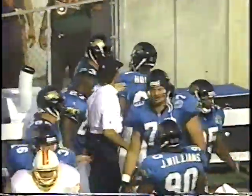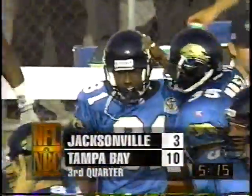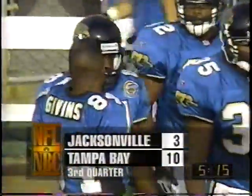Desmond Howard takes it at the 18, reverses his field. Beautiful move, gets across the 30. And turns a good Reggie Roby punt into a good return brought down by Derek Brooks. The Buccaneers in front by 7.